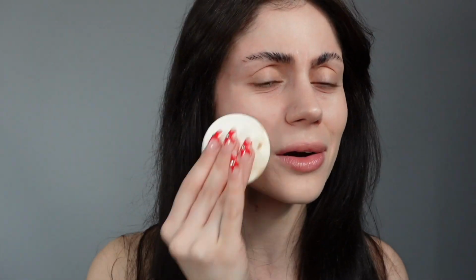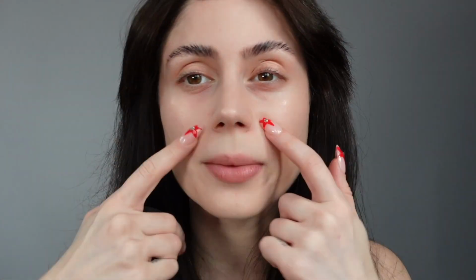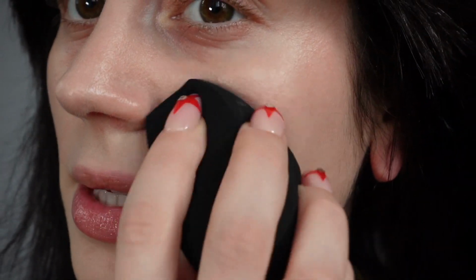Let's do another layer just to see if it is buildable. So again, I'm just gonna go in with the puff. I think you're supposed to smear it. I don't think you're supposed to pat it. I don't know. And I'm just gonna press it in with that again. Maybe it's best to just directly go in with your sponge. So now that I did the second layer, I'm starting to see it on my skin more. It's kind of bringing out my dry patches. See?